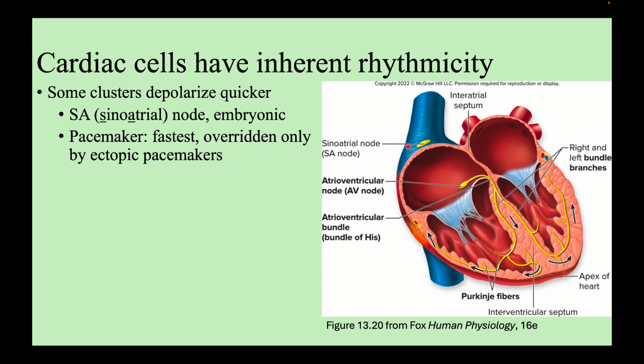Certain parts of the heart muscle are capable of contracting quicker or depolarizing quicker than other parts. If I look at the SA node, or the sinoatrial node, this is actually an embryonic structure, and it turns out to be the portion that actually depolarizes faster than anywhere else in the heart. For that reason, we refer to it as the pacemaker. And the only thing that kind of overrides it are what we call ectopic pacemakers, other cells that happen to depolarize rather quickly. When the SA node fires, it's going to then send a contraction signal out.